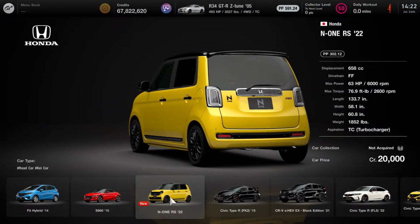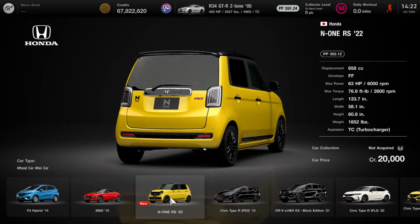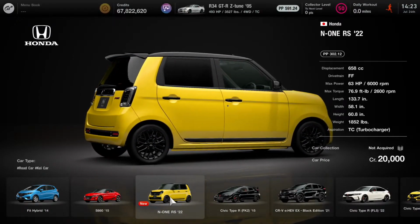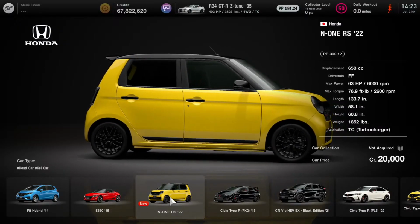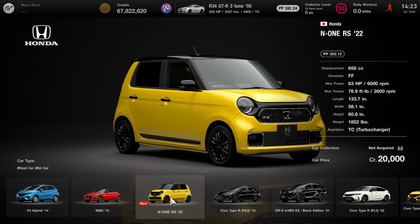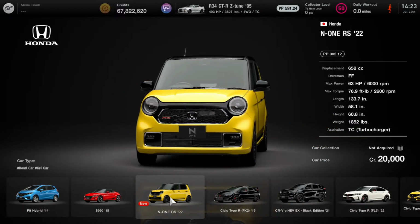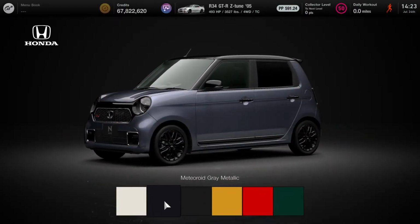The displacement is 658cc. The drivetrain layout is front-wheel drive that produces 63 horsepower at 6,000 RPM and 76.9 foot-pounds at 2,600 RPM. The weight is 1,852 pounds, and the aspiration is turbocharged. A very good third vehicle for the update, which also comes with 6 colors available.